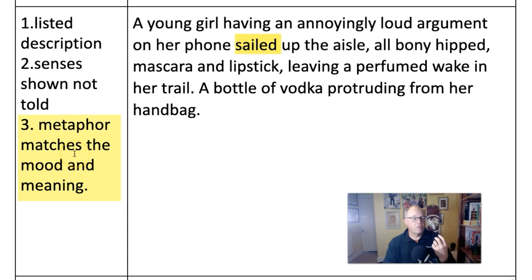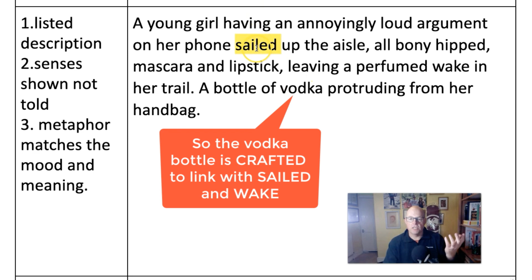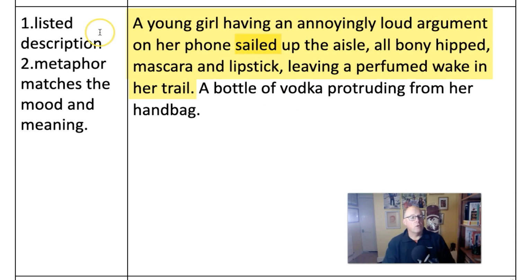Now, does the metaphor match the mood? Yes, because she's probably drunk, hence the bottle of vodka, she's going to be unsteady on her feet, just like you feel when you're at sea standing on the deck of a ship, which works with sailing and the wake. And we've also got another brilliant listed description.